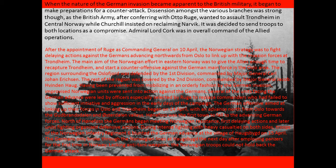During intense fighting with heavy casualties on both sides, troops of the Norwegian Infantry Regiment 6 blunted the German advance at the village of Hegsbjerg on the 15th of April. The Germans only broke through the Norwegian lines at Hegsbjerg the next day after employing panzers for the first time in Norway. First time ever. Lacking anti-tank weapons, the Norwegian troops could not hold back the German attack, which is obvious. It's just some more of the invasion here.